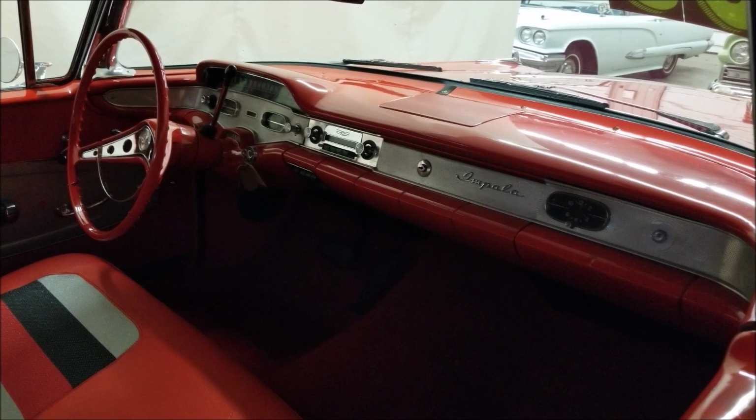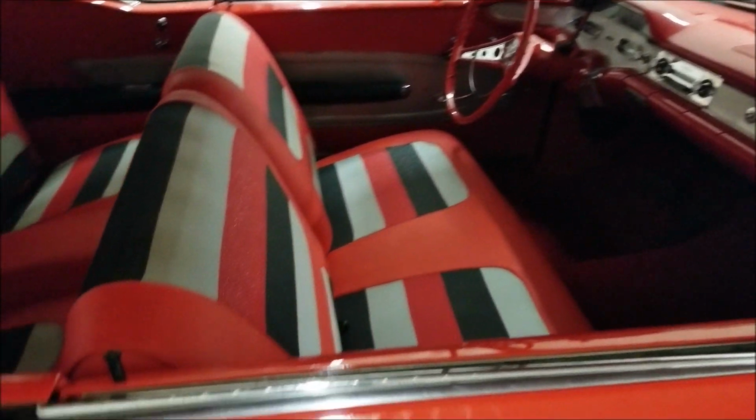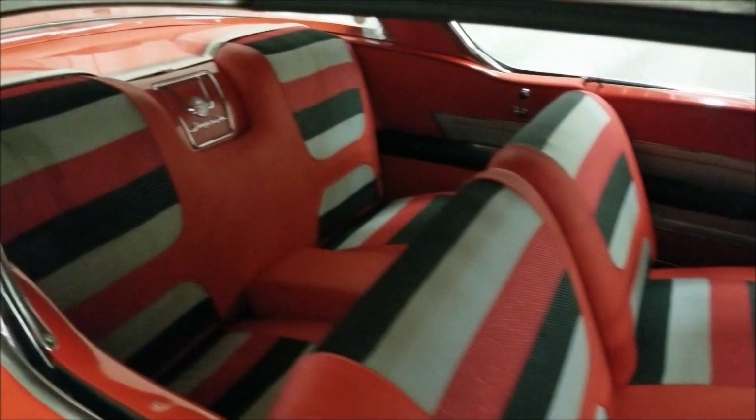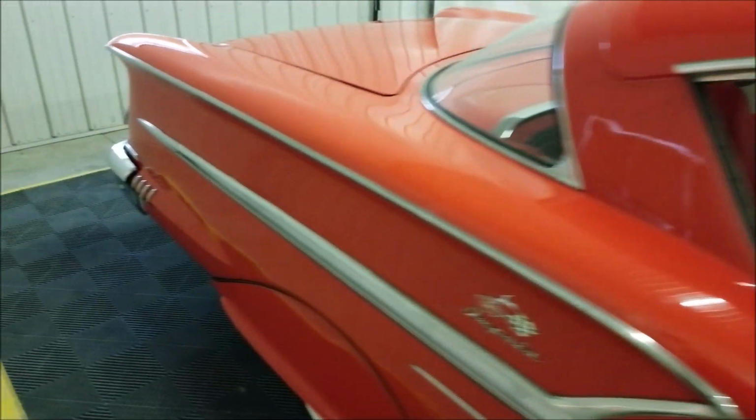Retaining the stock interior. I did have the wipers working. I have not had that radio working. Looks like it's got a stock radio in it. There's kind of a cool tri-color interior, very popular in these Impalas.